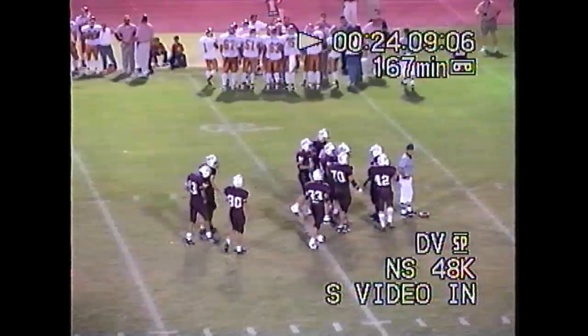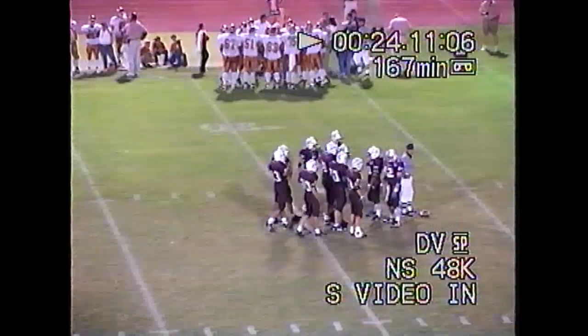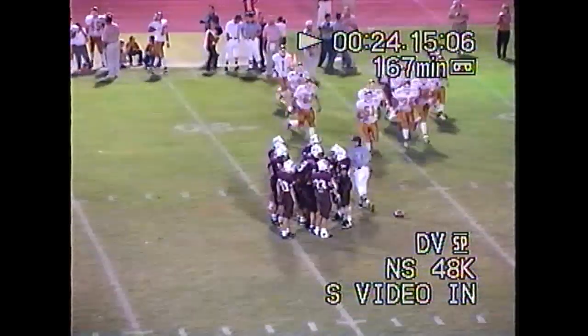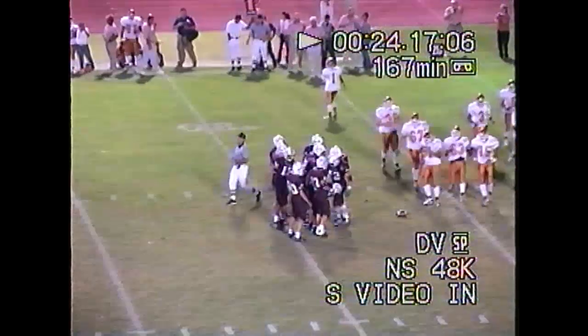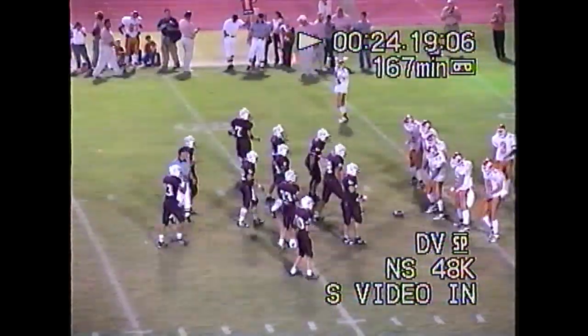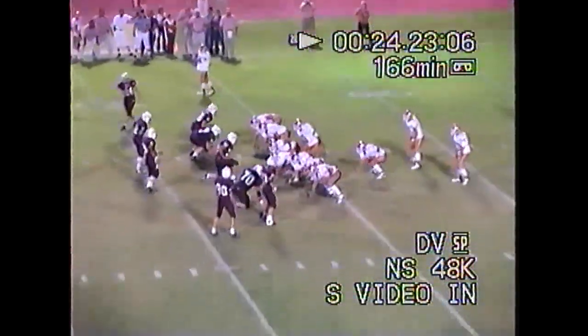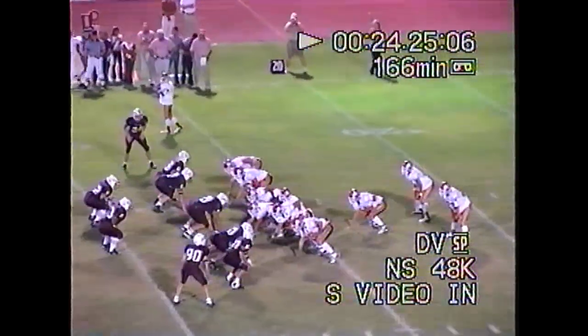All right, welcome back. Number 12, Jonathan Best, a little shaken up on the play, but comes off the field on his own power, now walking it off over to the sideline. Looks like he's going to be all right. So Jonathan Best with a hard hit at the 27-yard line.